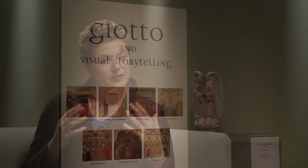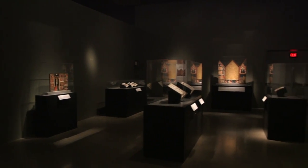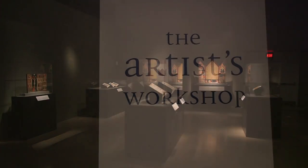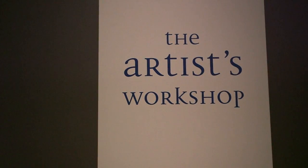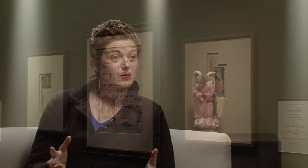And then the last 2 galleries, instead of focusing on the context, we try to bring out some of the big themes. What is it from this art that resonates today? So you enter a gallery dedicated to storytelling, this art as the beginning of the graphic novel, and then the last gallery is dedicated to the workshop and artistic practice and making, trying to bring it back full circle to today, connecting these works that are over 700 years old to today's artistic practices.